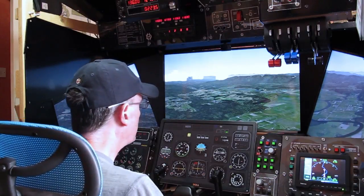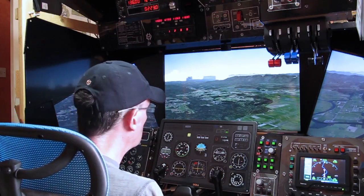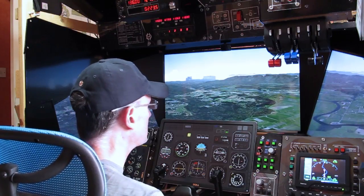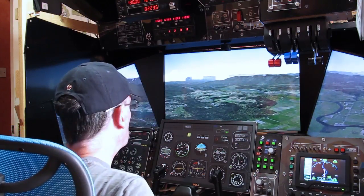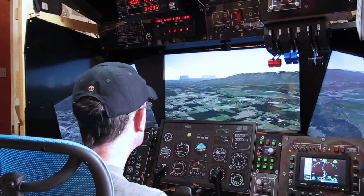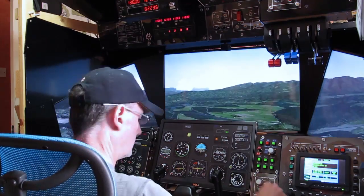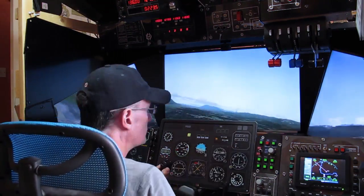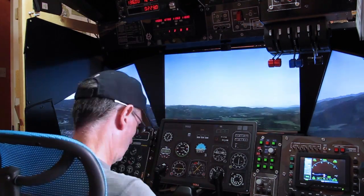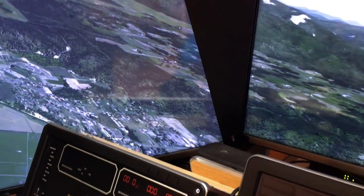So we're approaching Bonners Ferry now. We're only 6 miles out, we're still at 7,500 feet, but we're going to fly overhead. We're going to take a look at the strip, see what we can see. 6-5 Sierra airport information, Papa, 1510 Zulu, weather wind 196 at 3, visibility 10, sky clear, temperature 12, dew point 7. Alright, let's try and take it in from here.